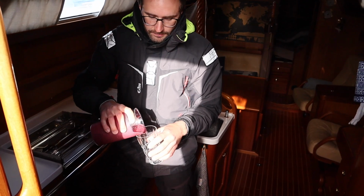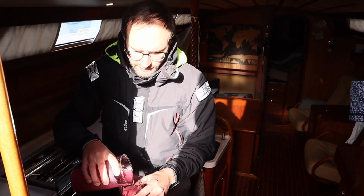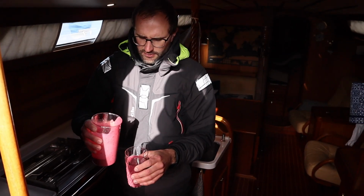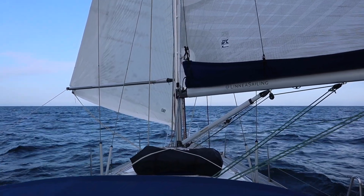Whoa, time for some banana and blueberry smoothie. Perfect for choppy seas, I think. Leaving Halmstad today feels so good.